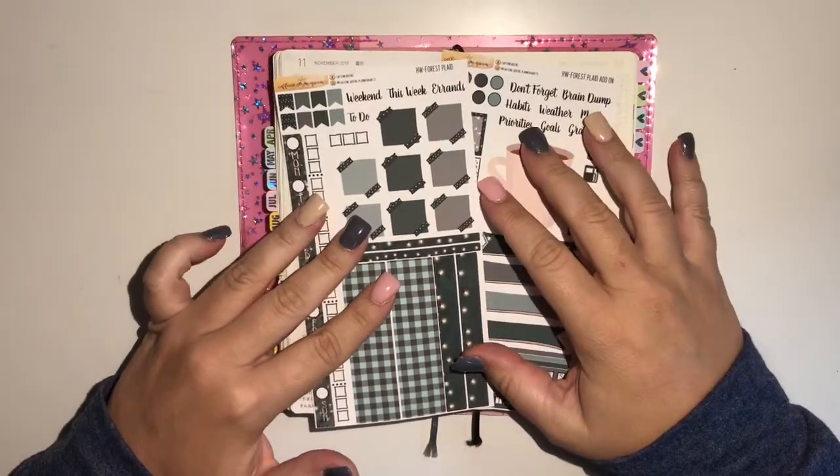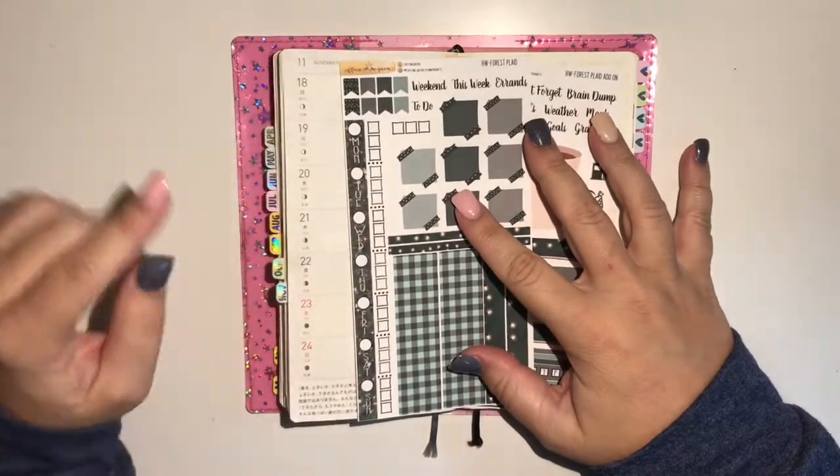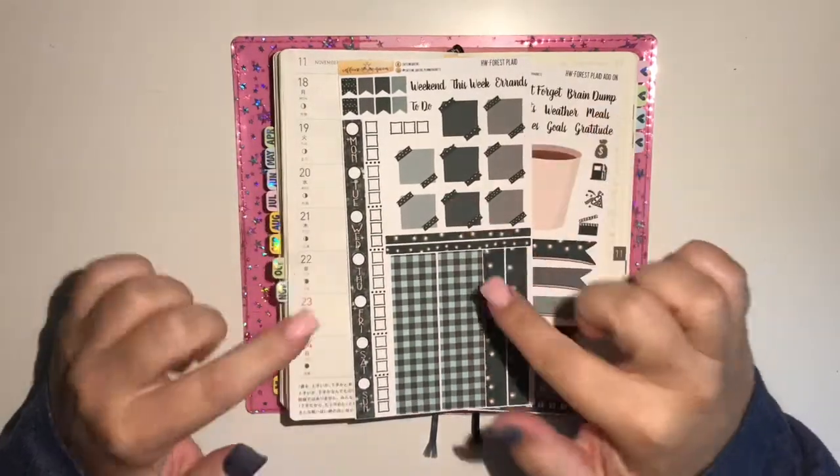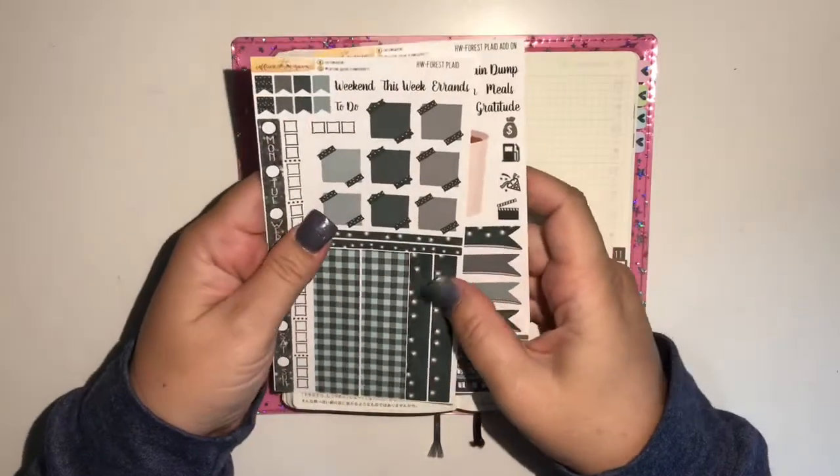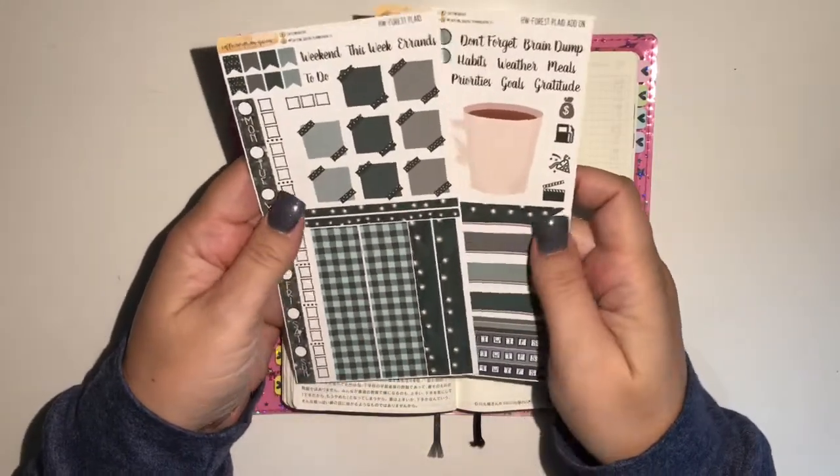Today I'm doing a plan with me for the week of November 18th through the 24th. This is the week before Thanksgiving. And I'm using this Forest Plaid kit from our shop.